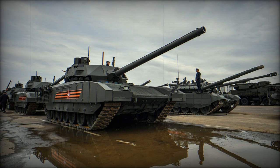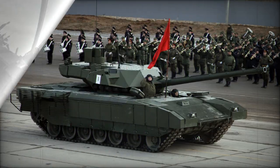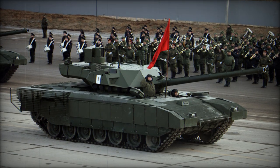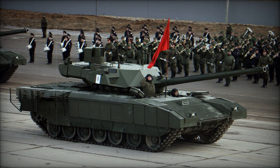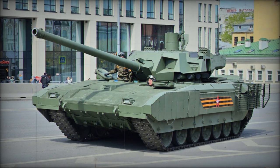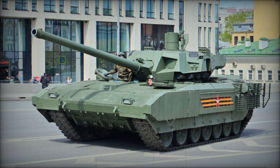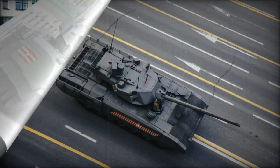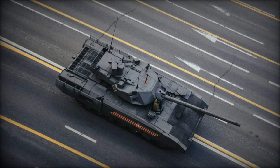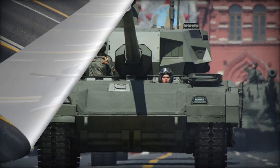Running gear includes 7 double-tired road wheels to a hull side with the drive sprocket at rear and the track idler at front. Drive power is from a CHTZ-12H360, a -85-3A, diesel system developing between 1,200 and 1,500 horsepower, promoting road speeds in the 50 to 55 mile per hour range. The engine is mated to an 8-speed automatic electronic transmission system. The hull is also fully suspended for cross-country travel, while the main gun is given full stabilization for firing on the move.